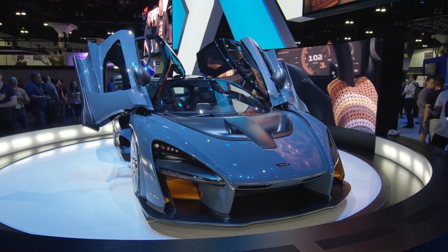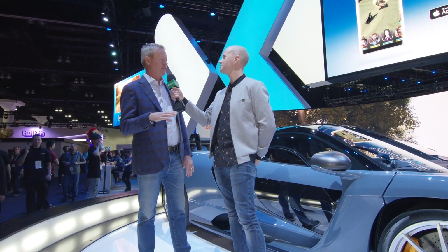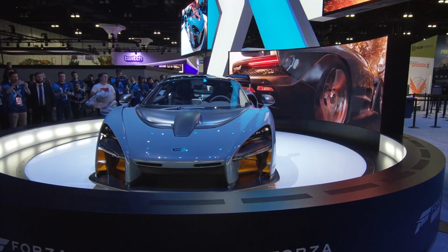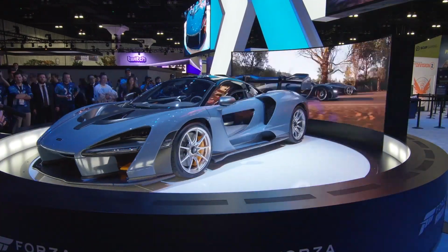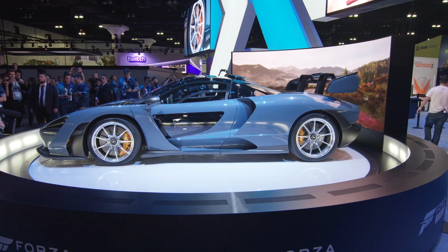Tell me what influenced the design of the Senna. Well, the design is totally form over function. It's all about creating downforce in this car. So when you look at the front, as the air flows over the car, you have the active aerodynamics in the front and the rear of the car, the big wing, and it's all designed to keep the car planted onto the ground at all times.